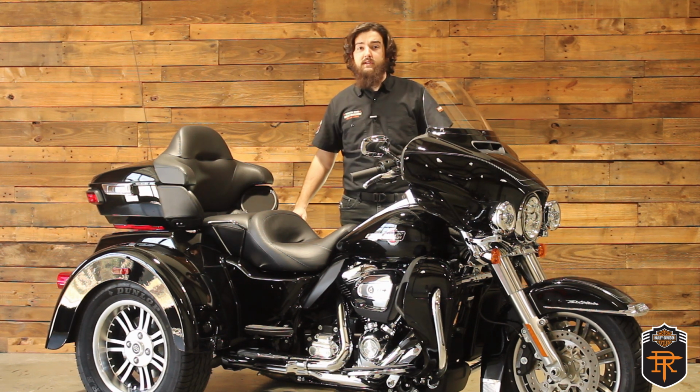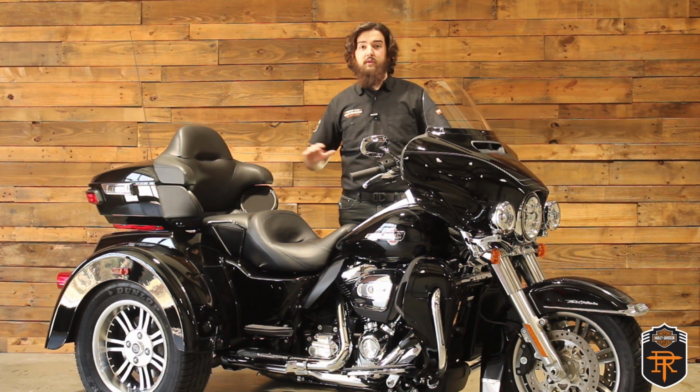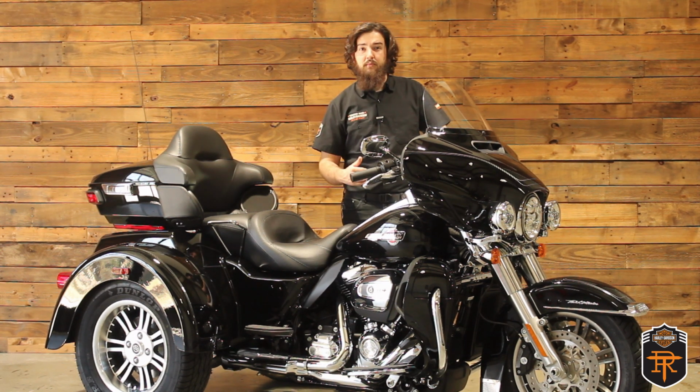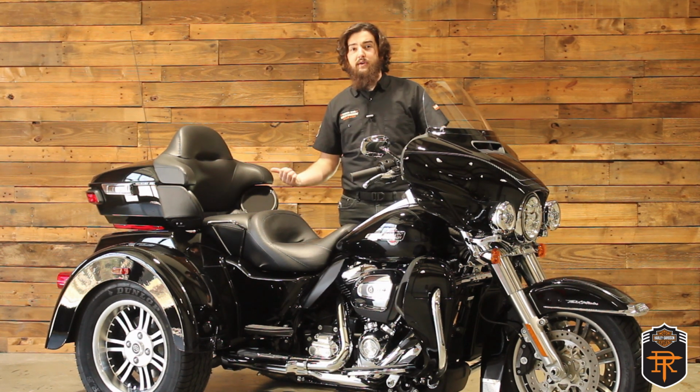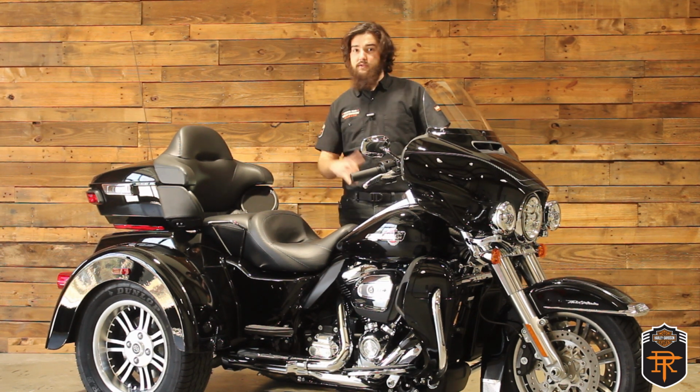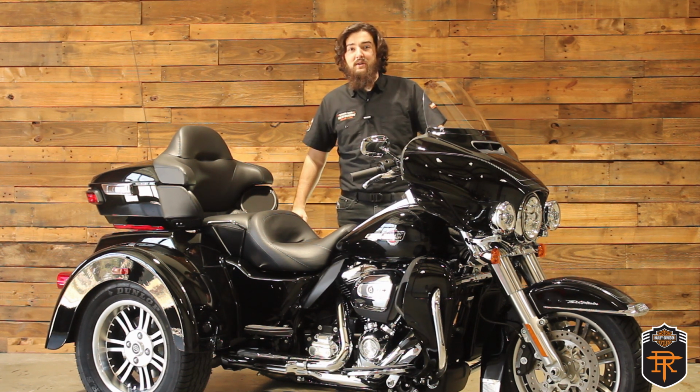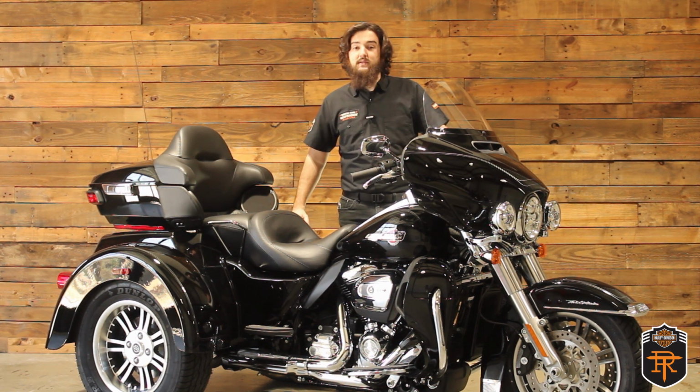I've even met couples that take just one trike on their longer touring adventures, and what they'll do is one person will start the trip riding and the other will hang out here in the back just navigating for them, and then when they get to a certain point they'll just switch off and the other person will ride and the other person will just enjoy getting paraded around. So tons of awesome things you can do with this bike. Certainly worth checking out, so let's go ahead and jump into it.